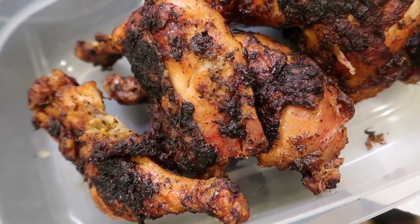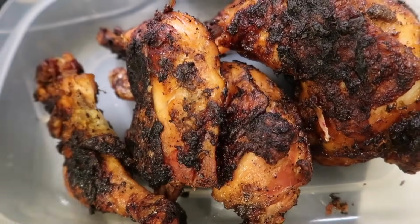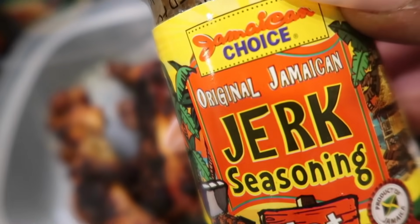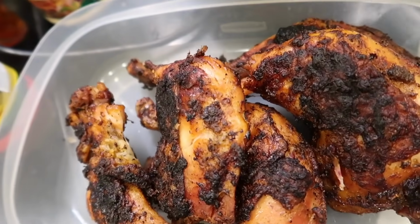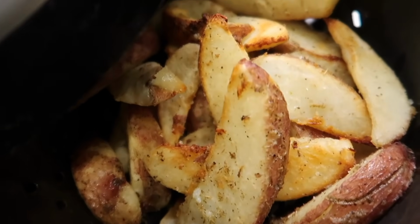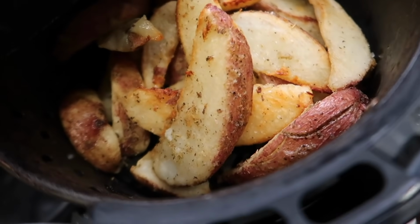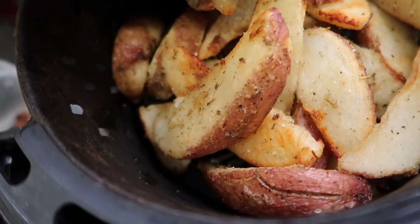All right, guys, here's the chicken. It actually tastes really, really good. It's not too spicy. I did use, let me show you, the Jamaica's Choice Original Jerk. Hot? It's not that hot. Or maybe I'm tripping. This is what the wedges look like so far. Oh, my countertop is dirty. But this is what it looks like so far. I'm just leaving it here for a few more minutes because I still want it to be a little bit crispy. But it's going to be different.